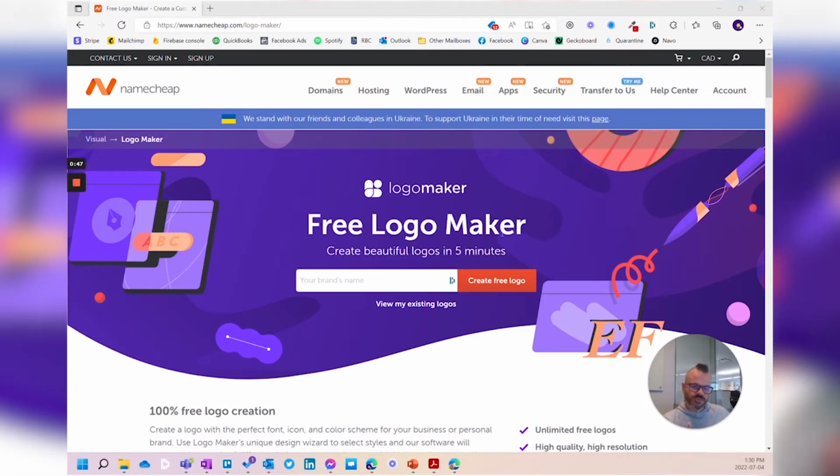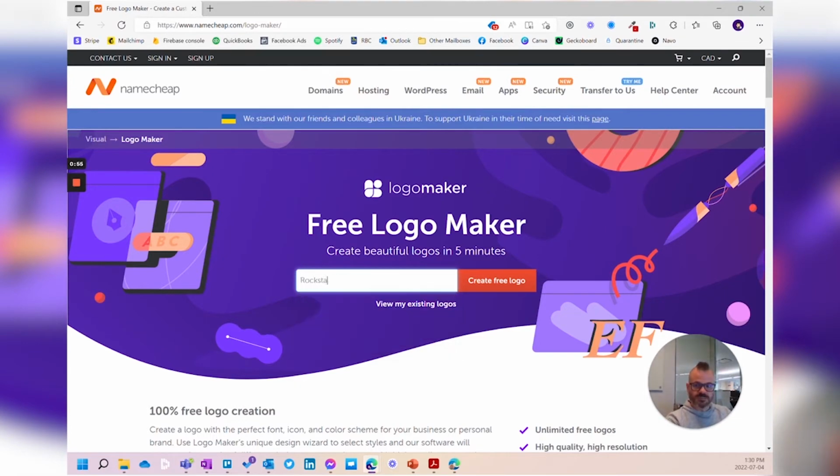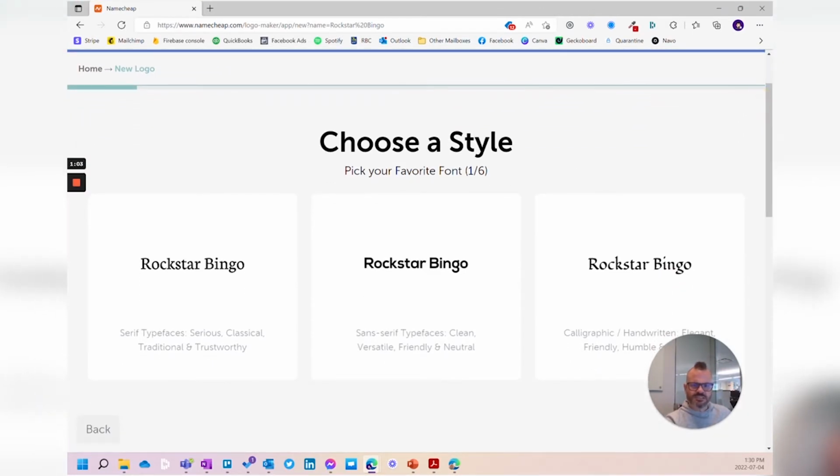So you go to logomaker.ai, which actually takes you to this Namecheap thing, and then you put in your brand's name. So say I was going to do a logo for Rockstar Bingo. Now, our platform already has one, but let's just say I didn't have one already. So what it's doing is it's going to ask 6 questions about your fonts and style, and then it's going to ask about your color palette based on the feel you're trying to do, and then ask you for some icons to use. And again, even if you don't love the logos that are produced at the end, it gives you dozens, if not hundreds, of choices afterwards that you can tweak. At the very least, it allows you to get the concept out, maybe share it with others and get feedback. It's a real time saver.